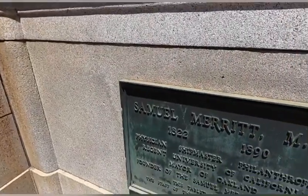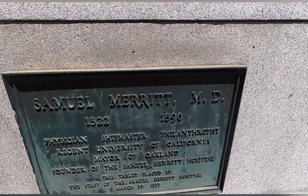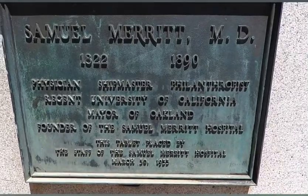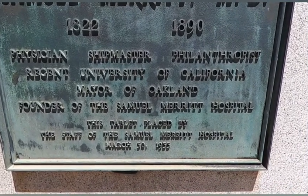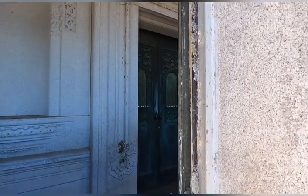So it says on the plate here, Samuel Merritt, MD, 1822 to 1890. Physician, shipmaster, philanthropist, Regent University of California, Mayor of Oakland. Founder of the Samuel Merritt Hospital. This tablet was placed by the staff of the Samuel Merritt Hospital March 30th, 1933. That's crazy. Someone just busted it up. I wish I could go back there, look in that door. That'll be awesome.